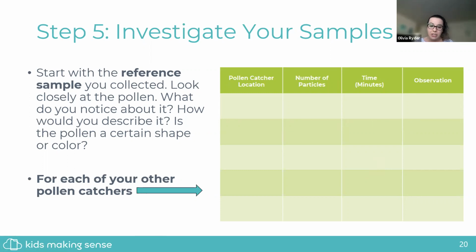So like I mentioned before, the color, the amount, you might see other types of particles that aren't pollen, but are also interesting, and you might want to note those down as well. If you could see any sort of information on the shape of the pollen particles, that would also be an important observation to note.